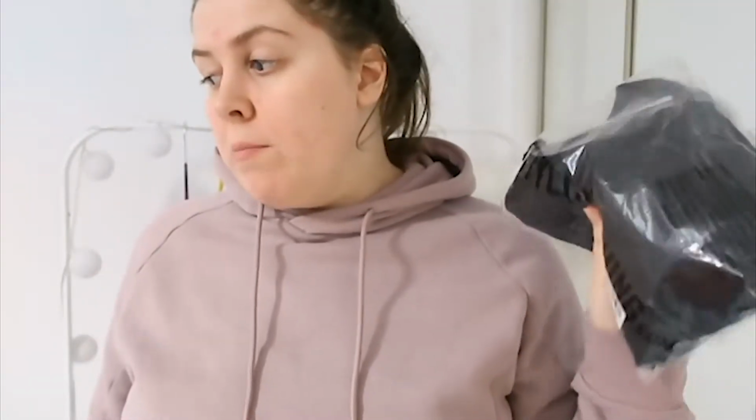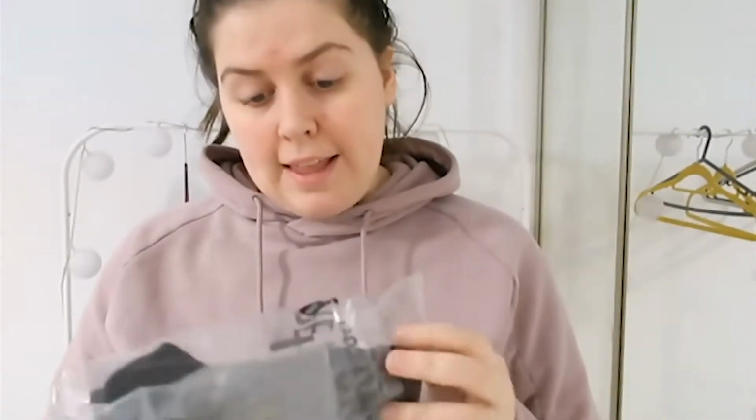I do like short dresses though, but I quite like it. It's nice. It's hard to compare. They're too different. So next up we have 3 pairs of black leggings.